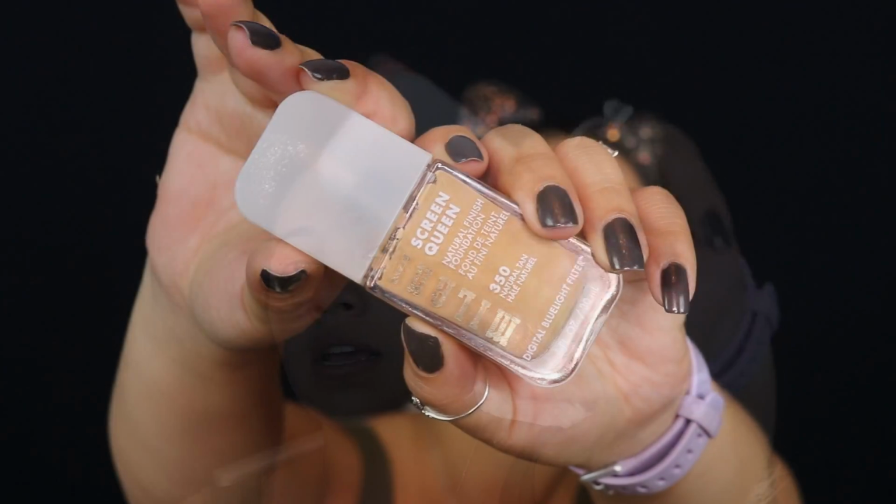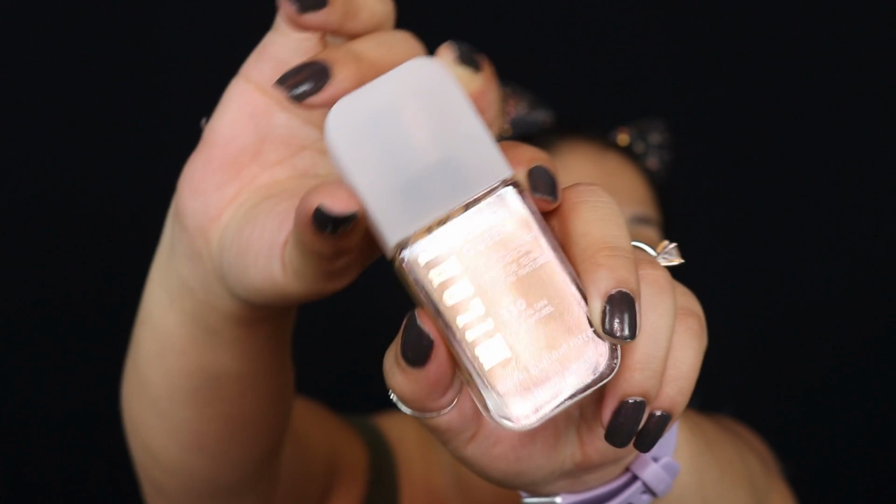For foundation, you guys know I've been loving this one, the Milani Screen Queen. I don't know what it is about this foundation, but it just kind of does it for me.